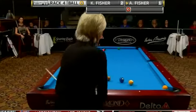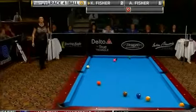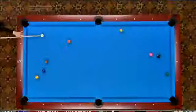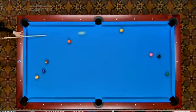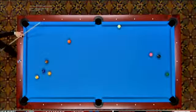Off the 9 and hangs. And guess what? Still lined up the 2-9 combination. Take another look at it. Wow. That's a little bit of nerve. She had a long straight end ball. She actually overcut it a little bit. Cue ball floated to the rail, missed it.